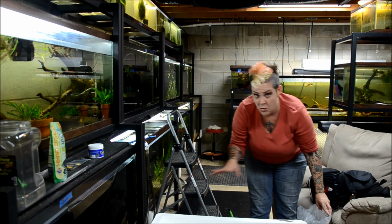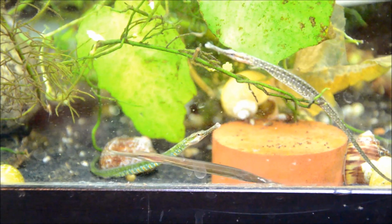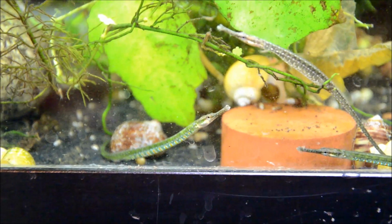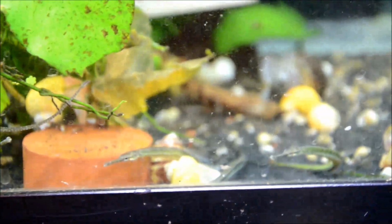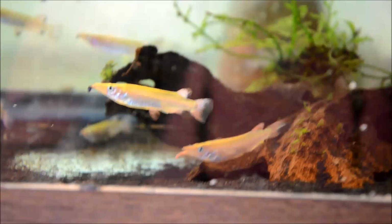So I'm just going to go through and open every bag, check them real quick, and get them into a tank. These are some of the pipefish. See, they're very reminiscent of seahorses. Super cool critters. But probably the most challenging fish I've ever kept.